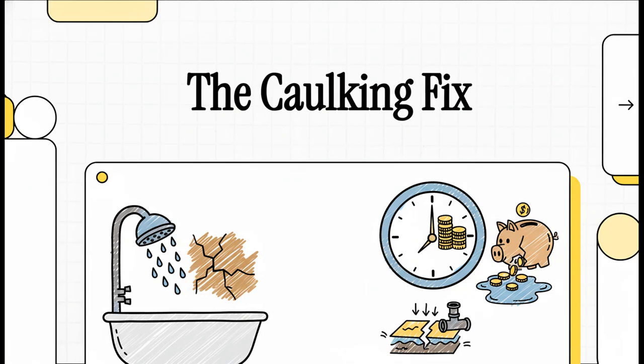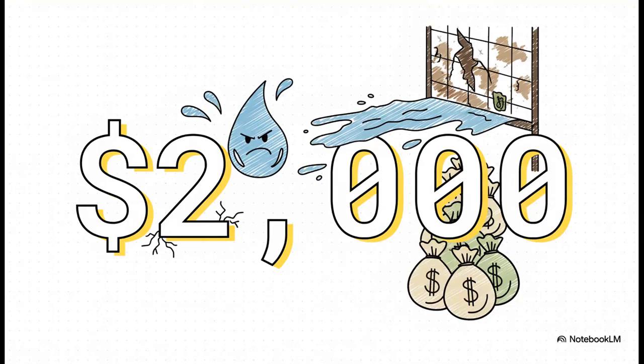Every home has that one tiny, nagging issue that we all just kind of learn to ignore. A little crack here, some discoloration there. But what if I told you that one of the most common ones, right in your bathroom, is actually a ticking time bomb for a financial disaster? Well, let's defuse it. Let's just start with a number, a big one, $2,000.